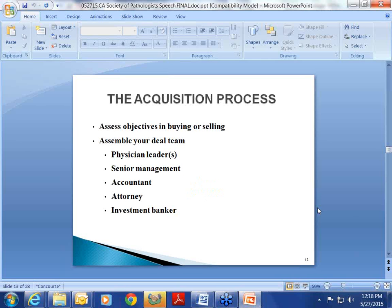Let's go over what the acquisition process consists of, so that if you're contemplating selling or buying, you get some big picture idea of what is involved. So the first step, whether you're a buyer or a seller, is to assess what your objectives are in buying or selling. What are you hoping to achieve? Sometimes it's less clear than you think, or the physicians in the buying or selling practice actually may have different points of view. So you need to really be clear on what you hope to achieve. And sometimes you'll find when you scratch deeply below the surface that the ideas and goals either are not clear, they're not shared, or they may not be realistic.